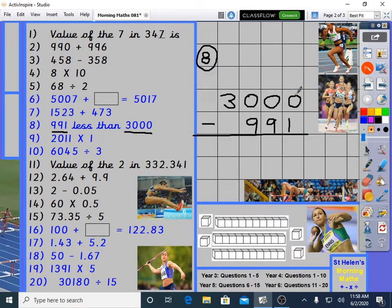We've got lots of borrowing to do, because 0 take away 1 we can't do. Borrow along to there. Goes down to 10, 9, 10, 9. 10 take away 1 is 9. 9 take away 9, 0. 9 take away 9, 0. And we have 2. 2009.